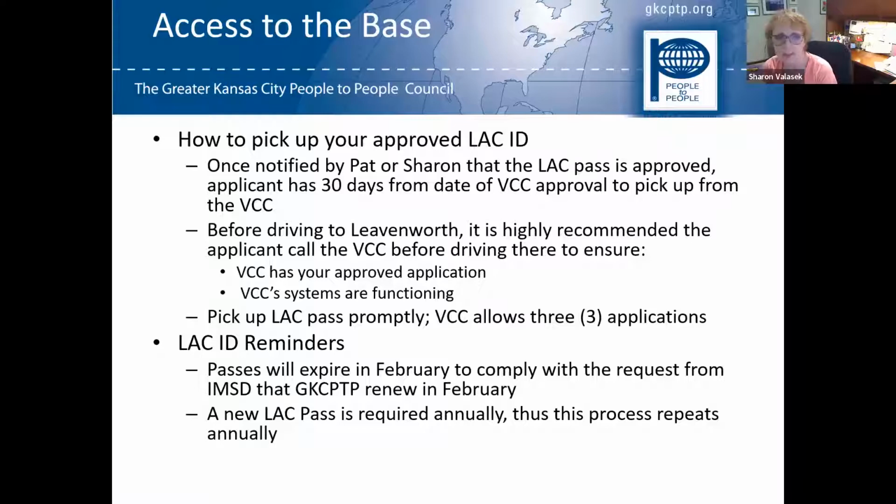So call, and then sometimes they will tell you if your application is there waiting. Depending on which person you get, sometimes they'll say, I'm not allowed to give out personal information, so they won't tell you if it's there or not. To work around that, we can call Jim or Mike, and you would reach out to Pat or myself to do that. And then we can ask them to please check to see if this person's app is there and still waiting to be picked up.